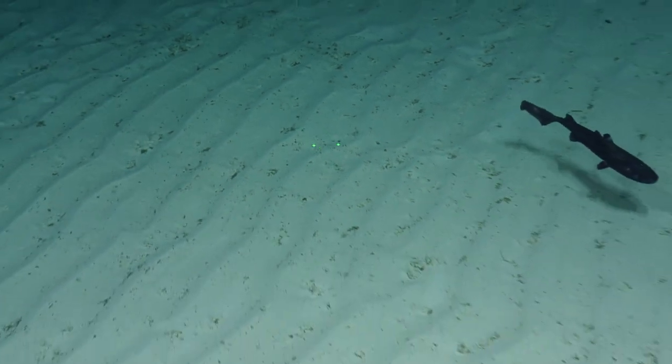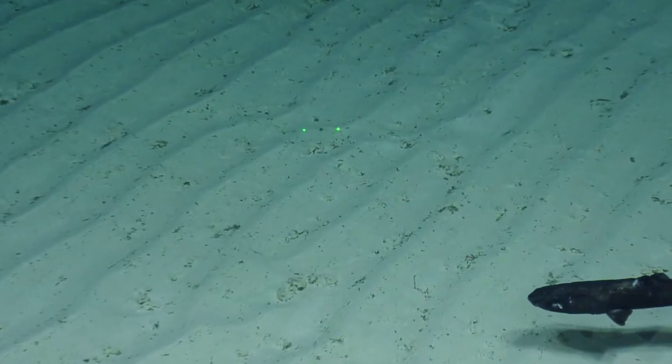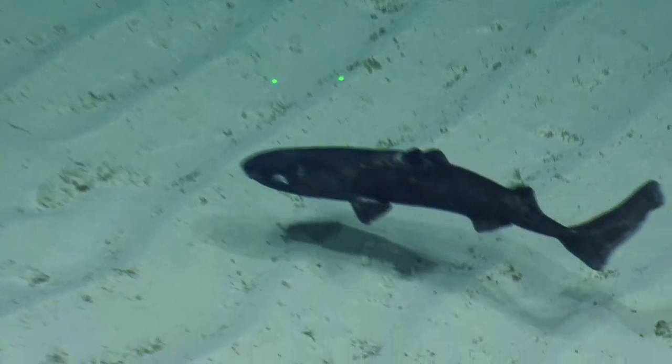It's like something that's attacked its fin at some point. Dorsal fin. Or is that a parasite? Yeah, that looks like a... Oh no, it looks like a scar.